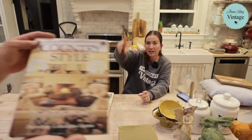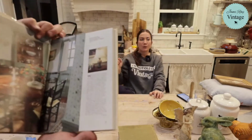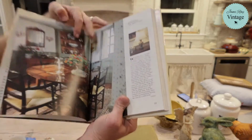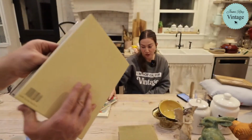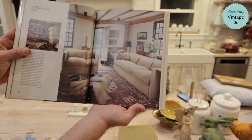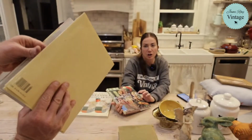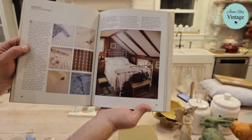What I love is the things that are in there are the things that we're decorating with now. People always say, well, what happens when farmhouse goes out of style? Farmhouse used to be called country when I was a newlywed, and it just changes. But what I love is the quilts, the florals, all of that is circling back in style, and it's super cozy.